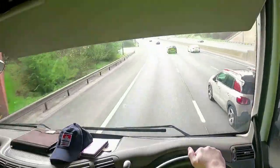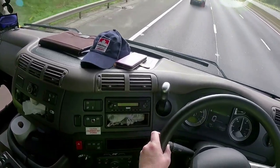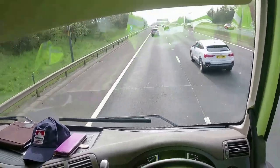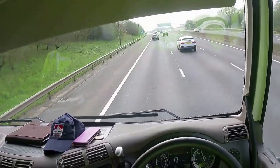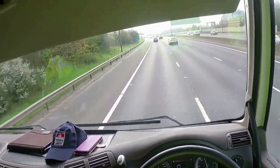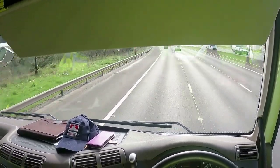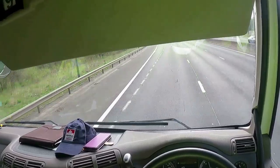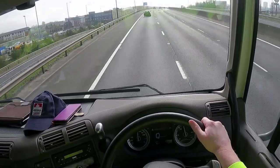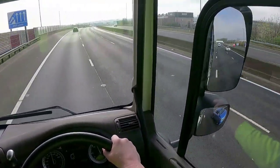I'm quite impressed with this new truck so far. As I said earlier, this is my first time driving it. It's certainly a big improvement over the old DAF we had. We had that for, I think it was 5 years maybe. I think we keep our skip lorries for 5 years. We keep our bin lorries for only 3, but I think we keep the skips for 5. So far, yeah, I'm quite impressed with it. It's an okay gearbox, certainly a lot better than the last one we had.